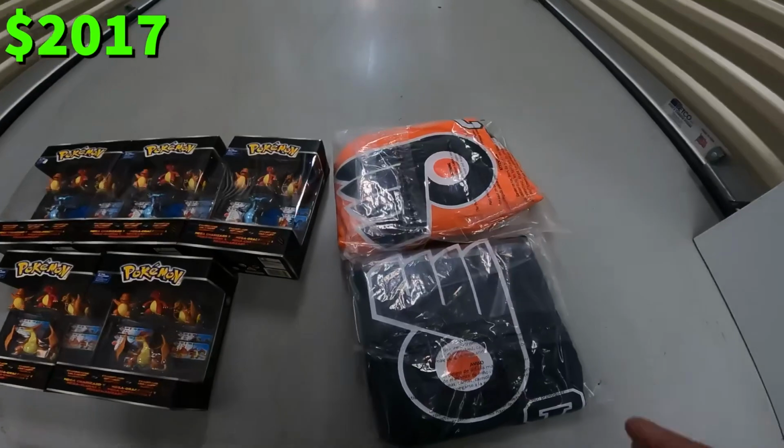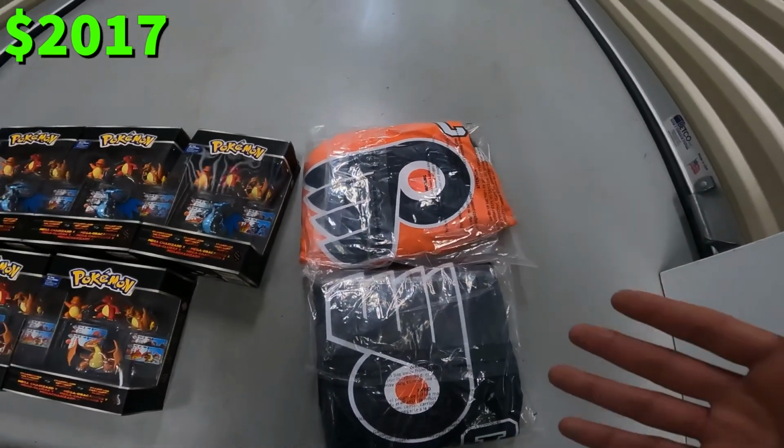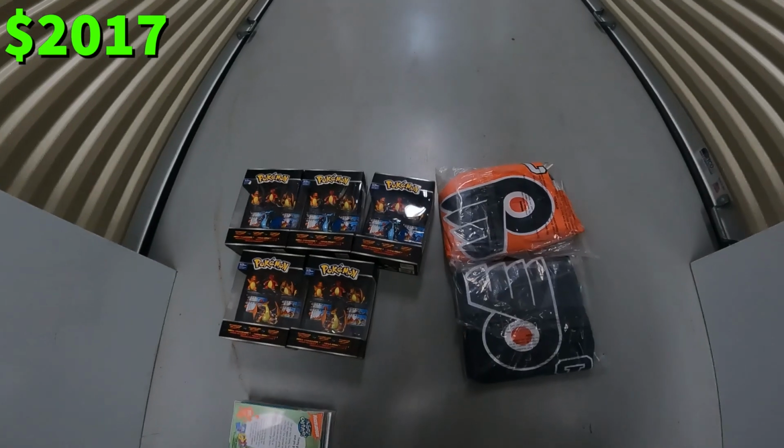And then we also picked up 2 of these Cloud Giroux jerseys from Marshall's for $15 a piece, and they should go for around at least $60 a piece. Definitely pretty good profit margins to be made. So I would say we did pretty well today.